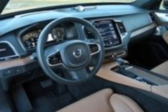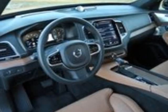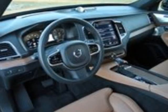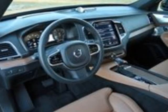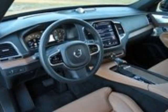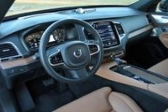I found the system extremely easy to use and very Apple-like. In fact, the system features an iPad-like home button and its screen only requires a light touch to use. It recognizes multi-gesture controls like swipes, pinches, and pulls.